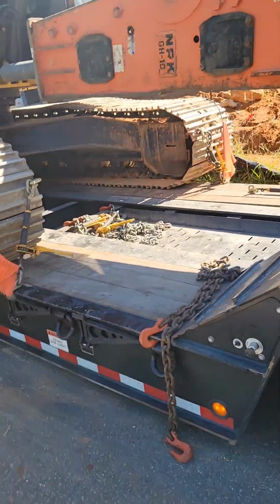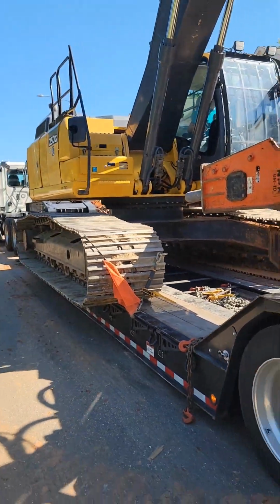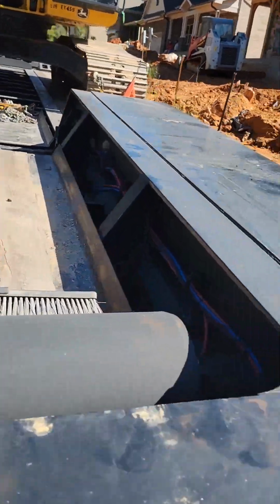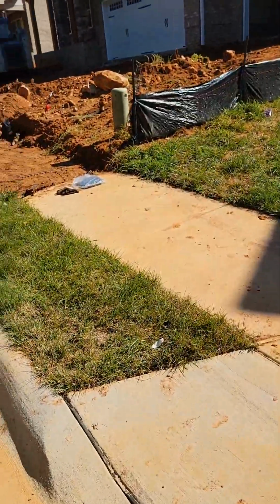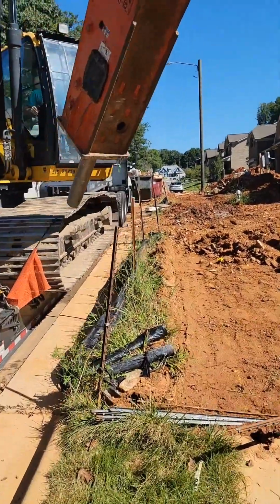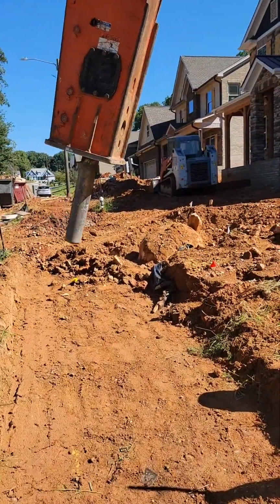Got it all tucked in there. Their operator's now gonna bring it off without destroying my brakes and brake lines, which is all down in there. And then come over here and bust this rock, fold the thing back up, take it back to where it come from.